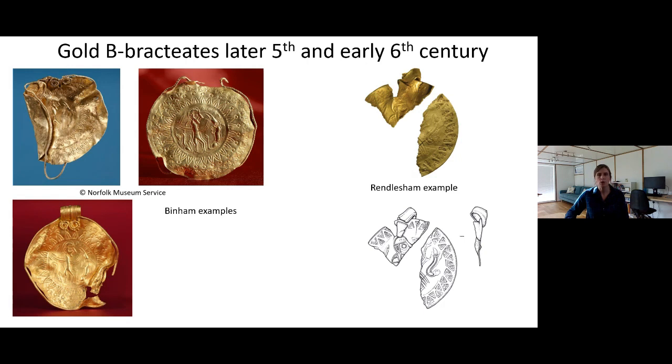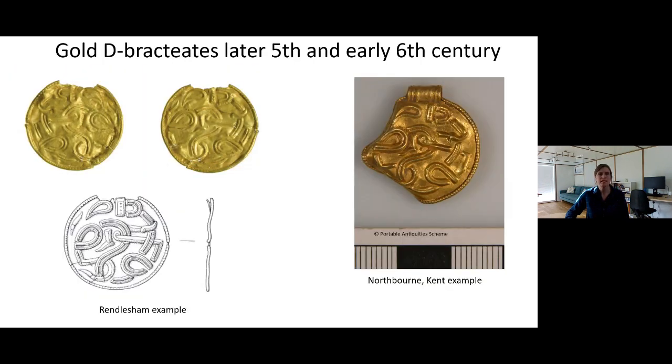And here you can see on your right the adjoining fragments of the Rendlesham B-bracteate depicting a warrior fighting a beast, and it's very similar to the B-bracteates found as part of a hoard at Binham, Norfolk, deposited in the first half of the 6th century. These Binham examples are die-identical to 7 examples from Germany. Now it is an open question as to whether the Rendlesham example was made in England or on the continent. The second Rendlesham example is this D-bracteate depicting a ribbon-like style 1 animal. It was struck from the same die as an example from Northbourne, Kent, which you can see next to it. D-bracteates are the commonest type in England, with the main concentration in Kent, and insular manufacture is more likely in this case.